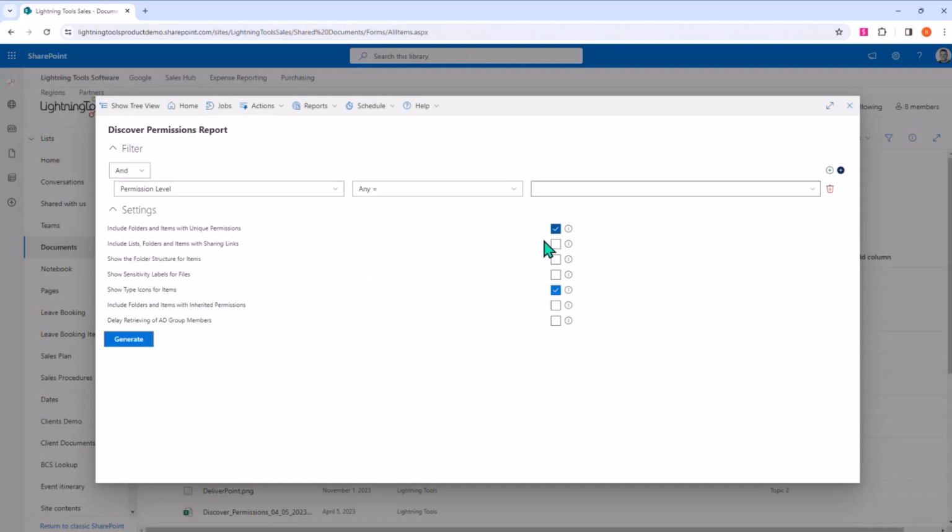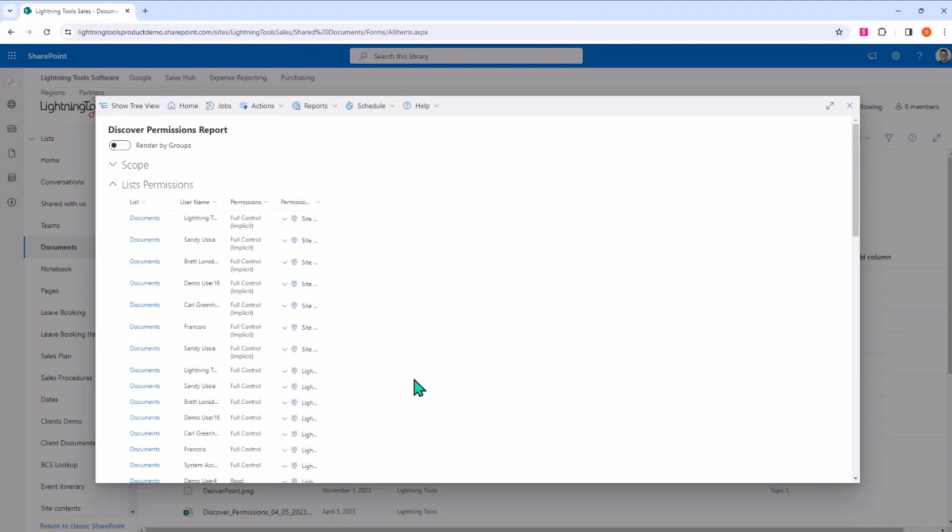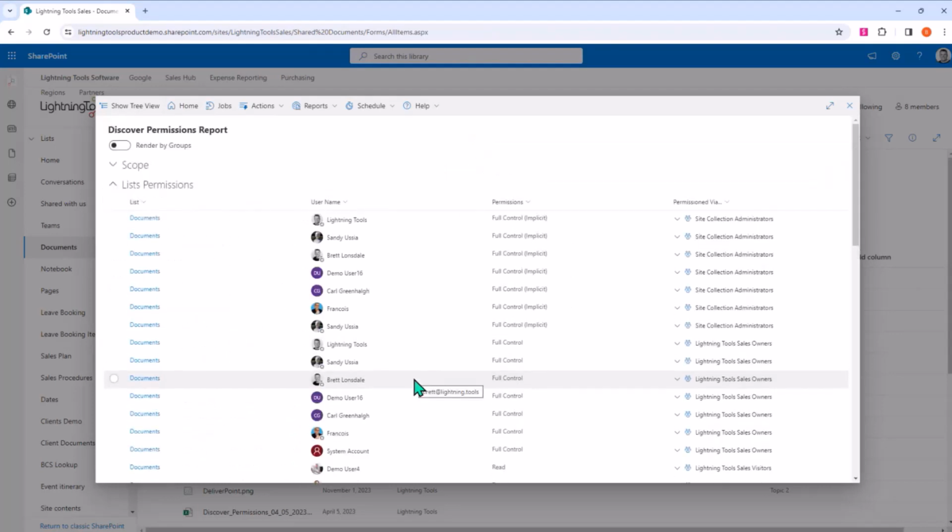And I can also include sharing links if I want to. I can show the folder structure rather than seeing all these files and folders as a flat report. So we know where they are. And then we've also got those security labels, or sorry, sensitivity labels included if we want to get to that level as well. And you can also pre-filter this. So if there's certain information that I'm looking for, like external users or people with specific permission levels or anything like that, we can do that as well.